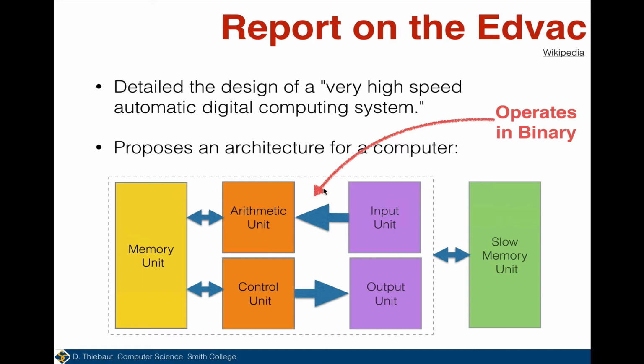It is interesting that in here it suggests that the information should be stored in binary. It's really a departure from all the efforts that had been done up to then, recognizing that because of Shannon, operations with Boolean logic can be used for carrying out arithmetic operations, binary addition, for example. So that's a very important detail.